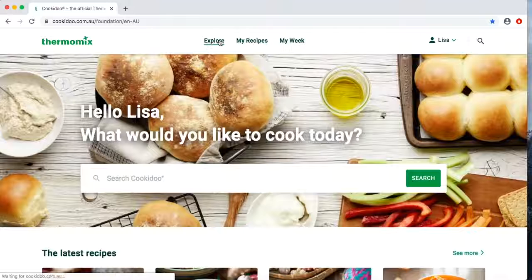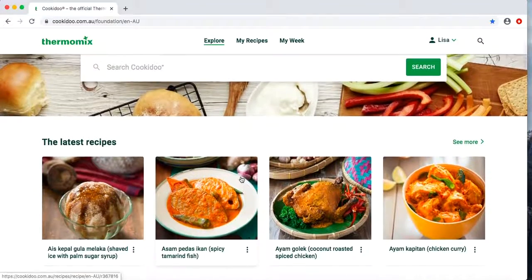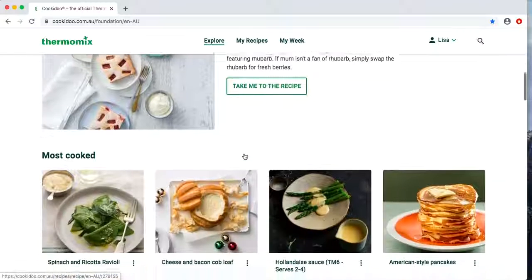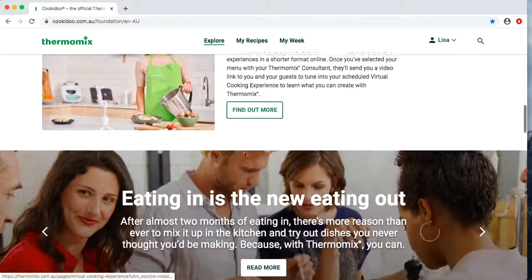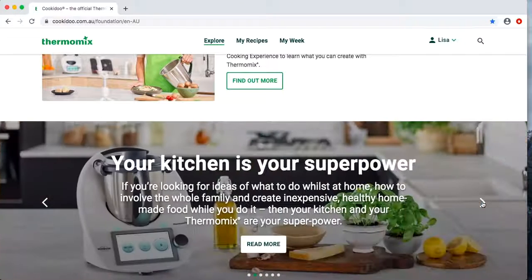If though, I'd like to see what else is going on my home screen, I'll notice there's a section called latest recipes, and then there's a recipe spotlight and so forth. You'll see what's been most cooked this week. So generally this will update each week and you'll get new information regularly. You'll get to these features here. So eating in is the new out, which is the focus at the moment. Making your kitchen your superpower.